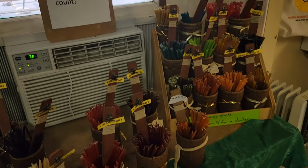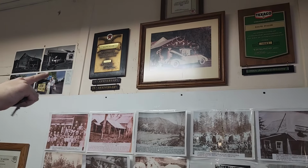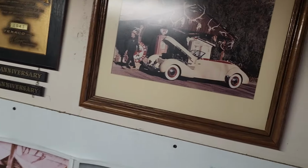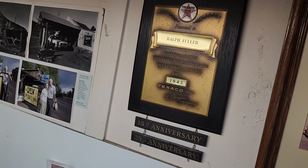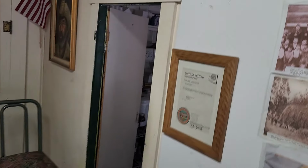Okay. And then up here we have a little wall with all of the history of the building. Like I was saying, it was originally the post office. Up there is a picture of when it was open as a Texaco. Oh, check that out. We have the 25-year anniversary of the Texaco station presented to Ralph Fuller. Okay. Check that out. Wow, that's really cool. And then over here, this is actually a picture of my grandparents when they opened the honey stand. Okay. Look at that. Wow, that is so cool, man.